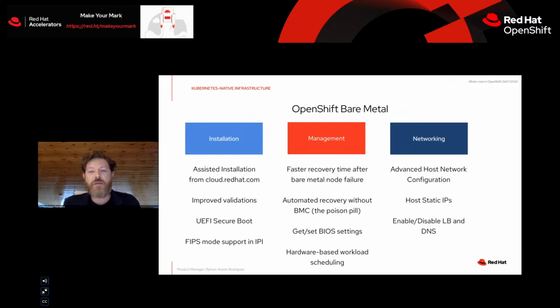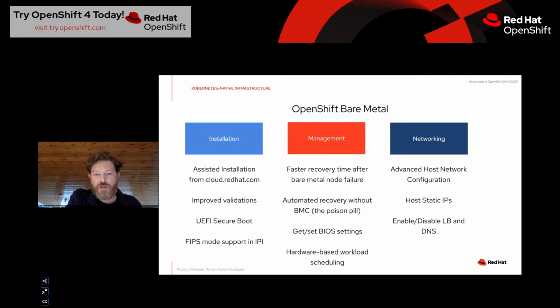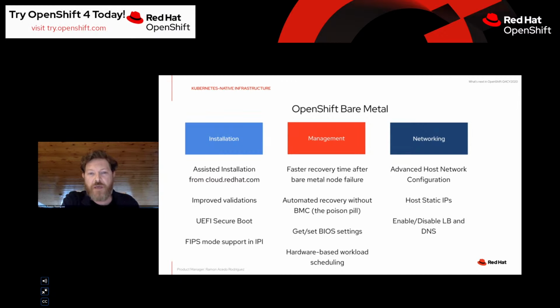So, okay, let me start again. In OpenShift 4.6, we introduced the bare metal API. 4.6 is out. We have had feedback from users in both telco and enterprise environments telling us, in these first few weeks, a couple of months, this is what we are learning. And we are introducing things like improved validations. One of the things we learned is, look, this fails, but it takes a while. I want it to fail fast and tell me exactly what I am missing. So based on that, we are improving the user experience.